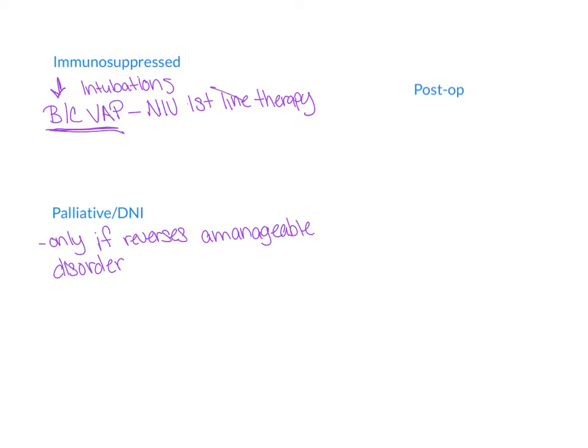So more on DNI. So DNI orders with COPD exacerbation or cardiogenic pulmonary edema. Non-invasive can help if the acute condition is reversible. So if you have a COPDer and they've been intubated before and they're like, oh, heck no, I'm not doing that again. That was terrible. I've lived my life. I don't ever want to be intubated again. If they are having an acute exacerbation and we can catch it in time and get them on BiPAP and have them blow off that excess CO2 and rest those muscles, it's okay because it's an acute condition that is manageable and we can reverse it.